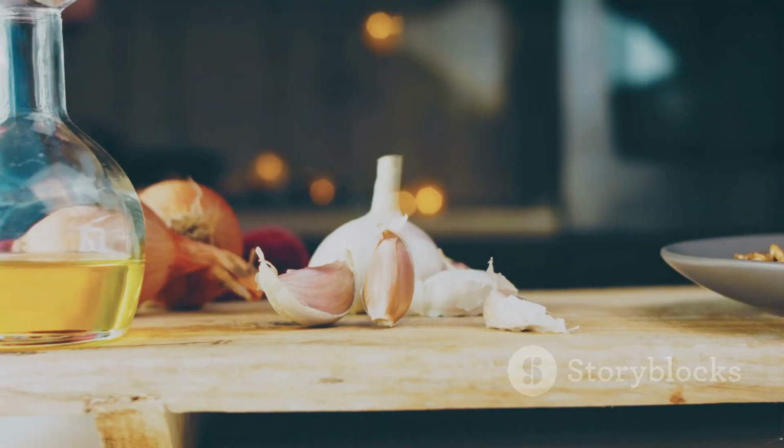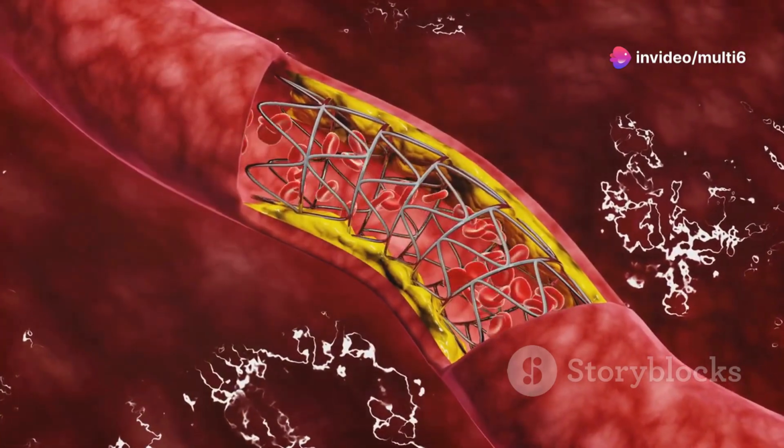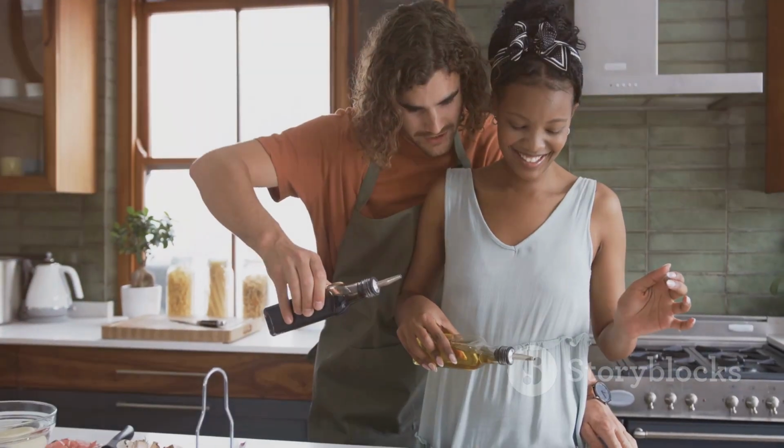Think of garlic and olive oil as a dynamic duo reducing inflammation in your blood vessels. Inflammation is a major player in heart disease. By incorporating these two ingredients into your diet, you're giving your heart the TLC it deserves. It's like giving your cardiovascular system a high five.